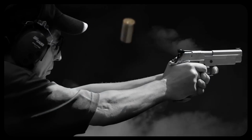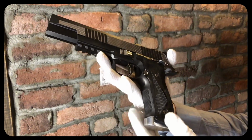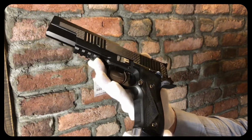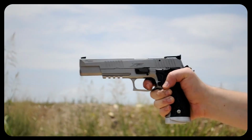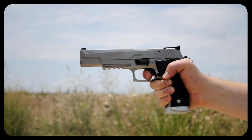5-shot clusters under 1.5 inches at 25 yards are typical, and this design consistently manages sub-2-inch performance, even with mid-range factory ammo. At around 49 ounces empty, it has enough heft to soak up recoil, keeping muzzle climb low and helping you return to target more quickly.